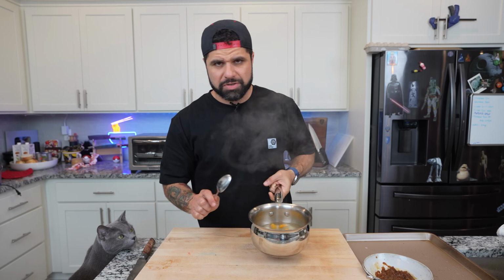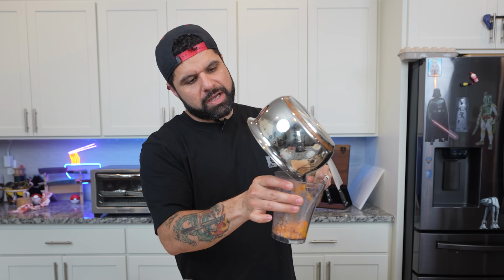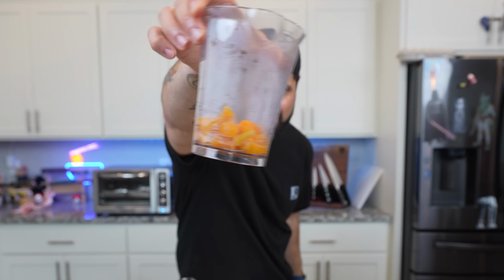The carrots, super simple. I'm just gonna drain the liquid. Once the carrots are drained, I'm putting them into this little immersion cup that I have, but if you don't have one of these, you can just use a regular blender. It's such a small amount that I think the immersion blender is gonna be fine.